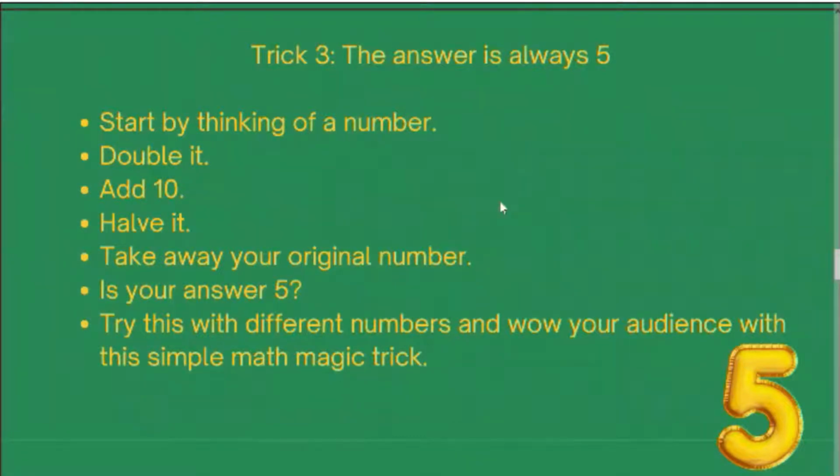So this is the trick. Isn't it interesting? You do it with any number and we'll get this answer. So we are going to do another number. This time, who is going to give us the number? The whole class will do it on that number. Okay?